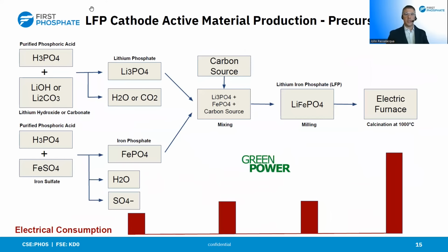Okay, so this is just to give you an idea of the precursors method, the solid state method of making LFP. This is generally what we've seen to date. It involves a lot of crystallizations. Usually the purified phosphoric acid is crystallized in the form of a TMAP. It's reacted with iron sulfate, which is in the crystallized format as well. A precursor is made called iron phosphate. Then iron phosphate is mixed with another precursor that's made, lithium phosphate. And then you create the LFP this way.